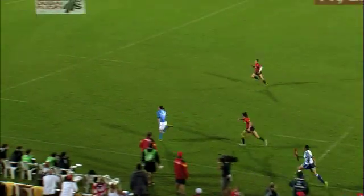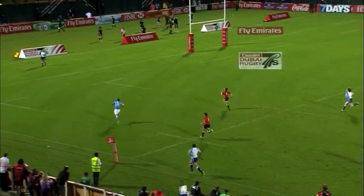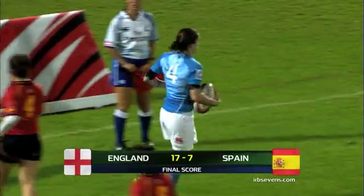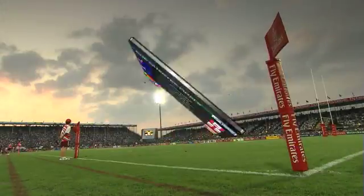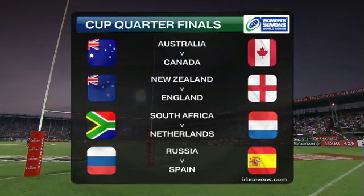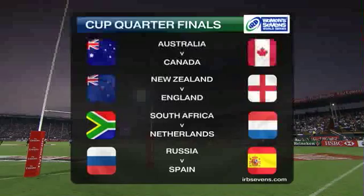Tremendous pace here. And it's Ruth Laybourne who's been England's top scorer already. She scored 3, and there's number 4. So England, New Zealand and Canada all through, but only just. Russia and South Africa already making their mark with the knockouts to follow.